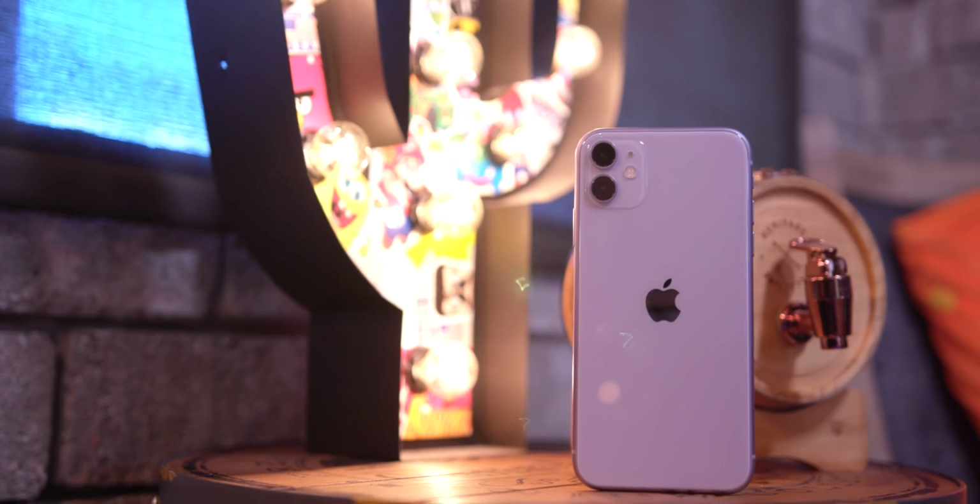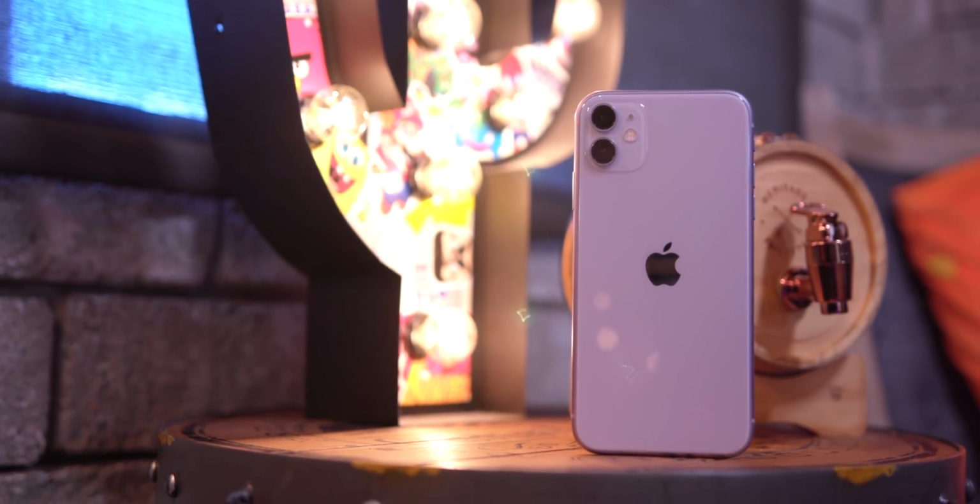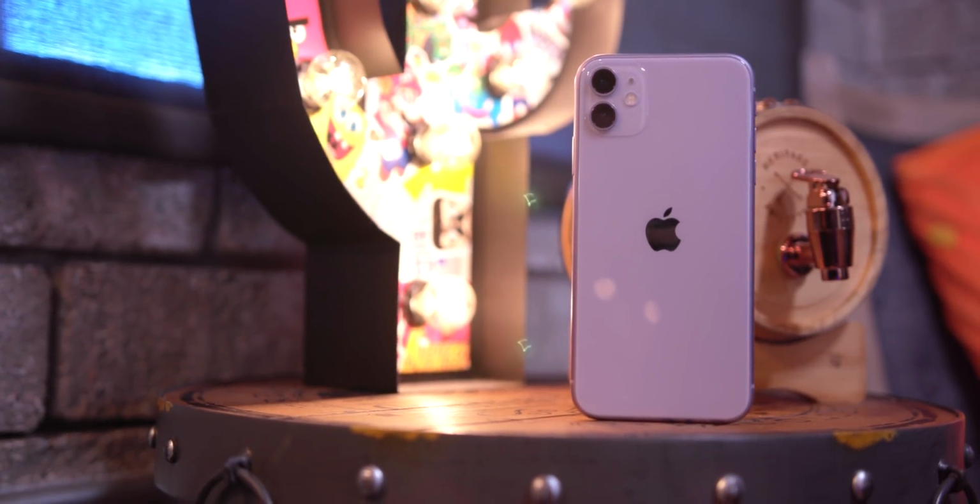Honestly, the 11 Pro Max or the 11 Pro is pretty good as well, but I don't think you're making too many compromises with just the iPhone 11. So it's good to think of this as like the iPhone XR 2.0, essentially, because that's pretty much what it is. So we do have a few changes happening here though.